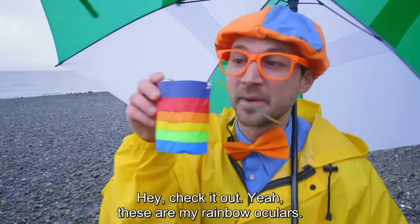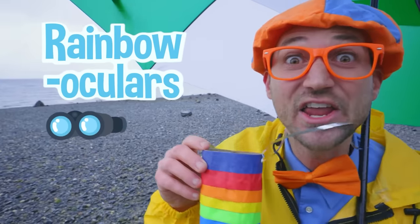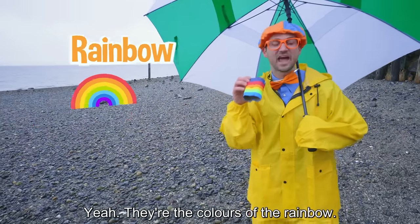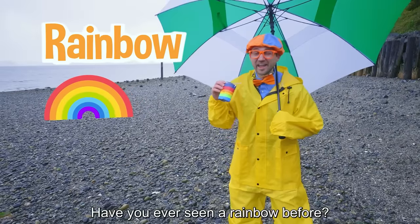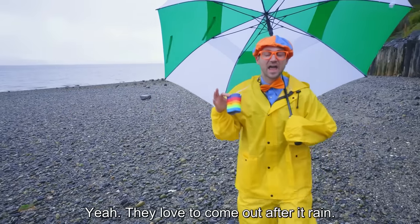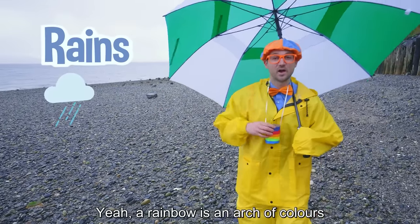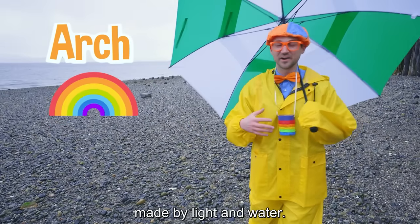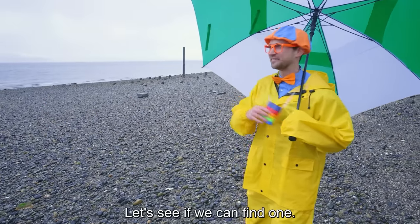Yeah, these are my rainbow oculars. Yeah, isn't that cool? Yeah, they're the colors of the rainbow. Have you ever seen a rainbow before? Yeah, they love to come out after it rained. Yeah, a rainbow is an arch of colors made by light and water. Let's see if we can find one.